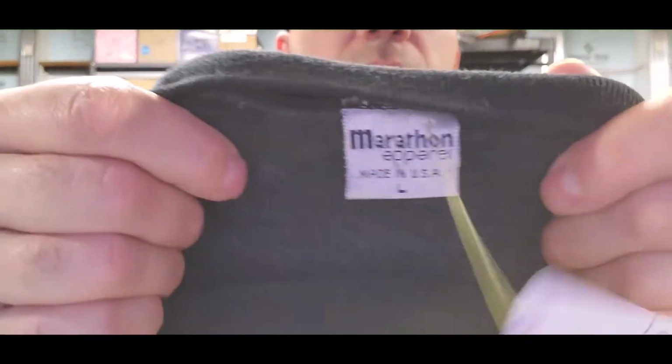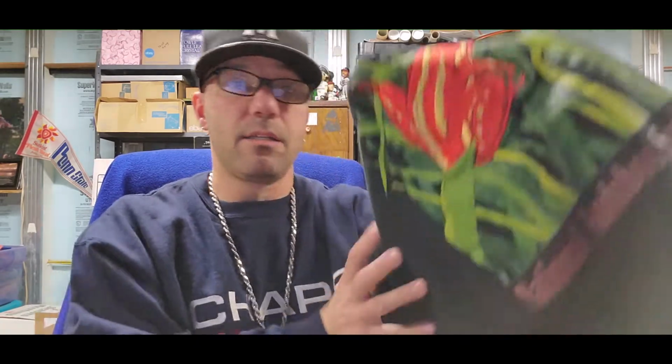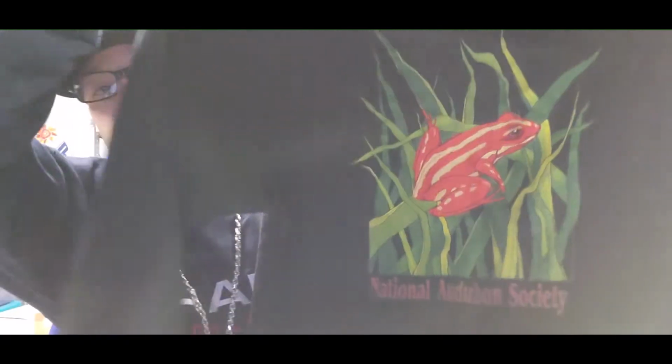So this is Marathon Apparel. This is a vintage sweatshirt. It's got a big old frog on it. It's really, really cool. The frog is actually embroidered, and then the back is print. This is the National Audubon Society. I did look it up, and some of the stuff sells. There is clothing that sells. I think it was a scarf or something.